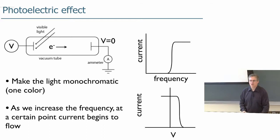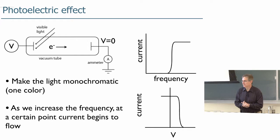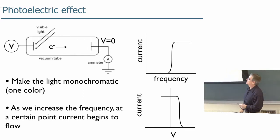So now I'd like to show you an experiment which demonstrates very clearly that the classical electromagnetic theory of light as an electromagnetic wave breaks down at the atomic scale. Okay? And a very important experiment in physics called the photoelectric effect.